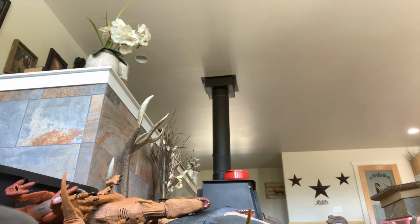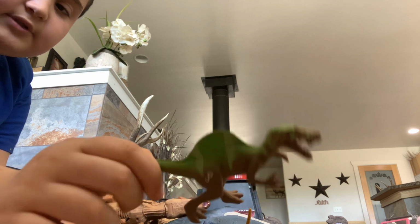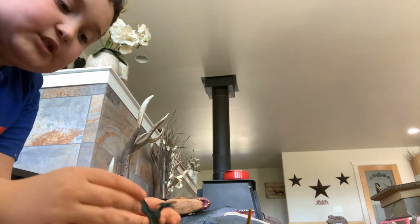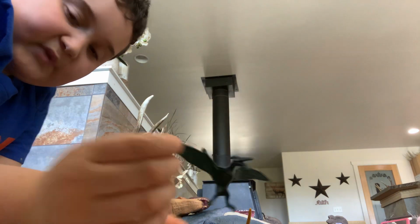Oh, now this one comes with a... I'm trying to go faster, so I'm carrying a few. This is an old one by Hasbro. Spinosaurus came with the little scuba diver. You might be in the next box. Yeah, I'm trying to go faster, but here's the minifigure Pteranodon.